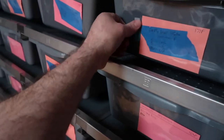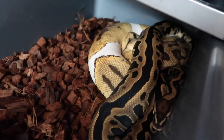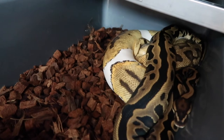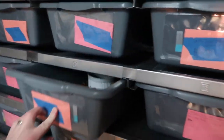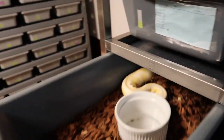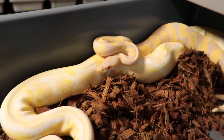So that'd be kind of cool if I could get them to lock up. So I just mark it so I know. Here's the clown pie girl. And that is a leopard yellow belly, 100% double het clown pie male. But he's not really doing anything yet. He's still on the small side also. Over here we have the leopard Candino male with an albino girl.